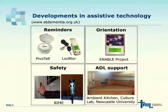This example here is a medication reminder that alerts the person when they're due to take their tablets, and a compartment is then revealed so that the person not only takes the medication at the right time, but also takes the correct dosage. It also stores the medicine, so the carer or the practitioner can look and check that they're taking the medication.